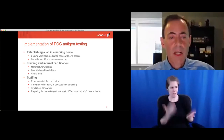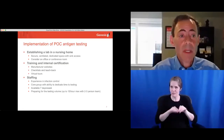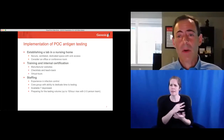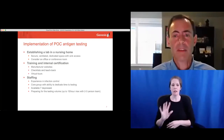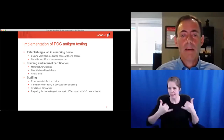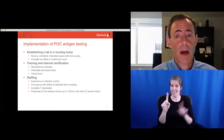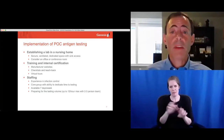And finally, let's talk about preparing for the testing volume. How much volume do we anticipate and how many people do we need for how many hours? We have to staff for this. And so during our initial rollouts, and we're still learning about this, this is new, we've been able to get 15 tests done in an hour. We have some indication that we can improve upon that, but we're not quite there yet. But right now we're seeing 15 an hour with a team-based approach.